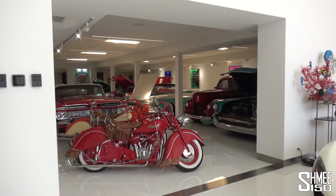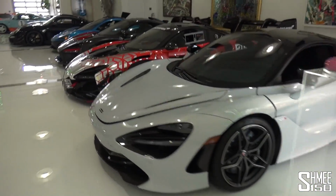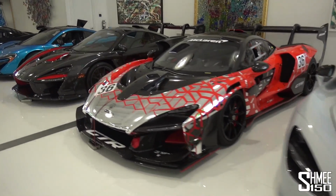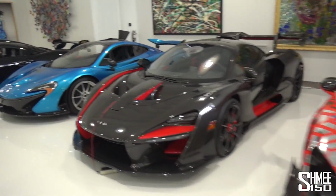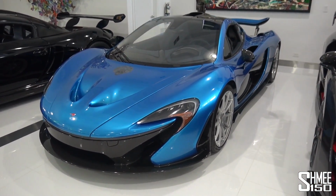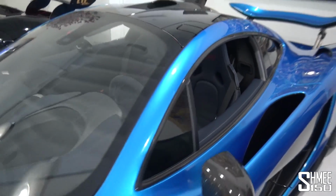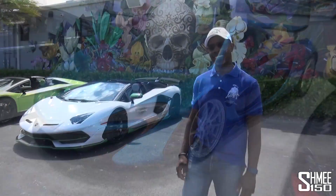We've also got the classics room just there, and if we come past the other McLarens, we have the 720S, followed by the 2 Sennas. We have the Senna GTR, and then the full carbon road Senna. That is where we get to one of the most incredible looking cars in my eyes on the roads, the cerulean blue P1 with silver wheels, with the navy blue leather interior. That thing looks awesome.